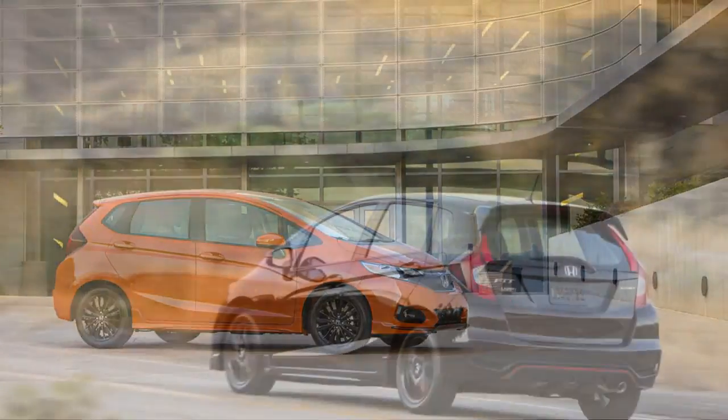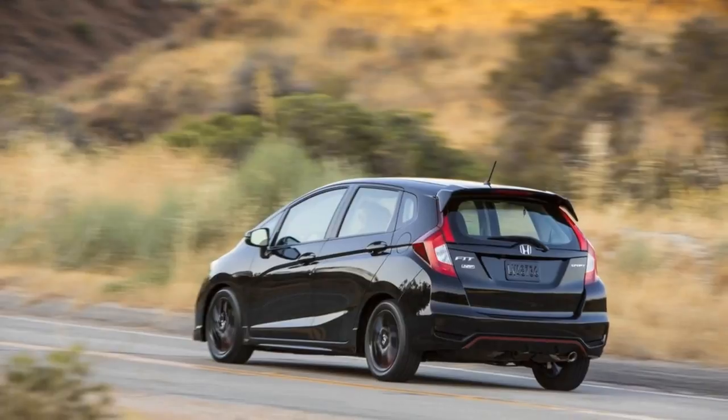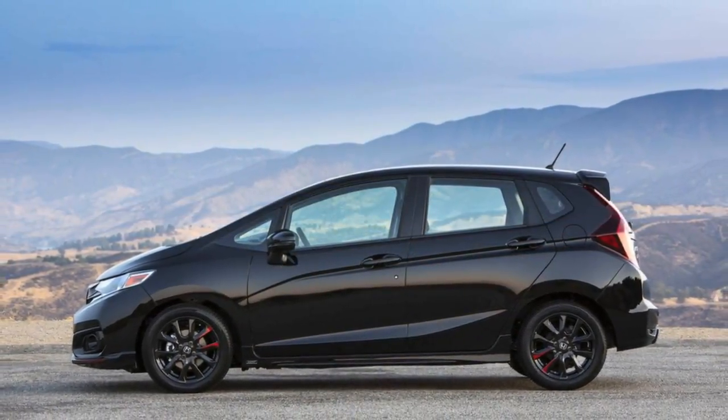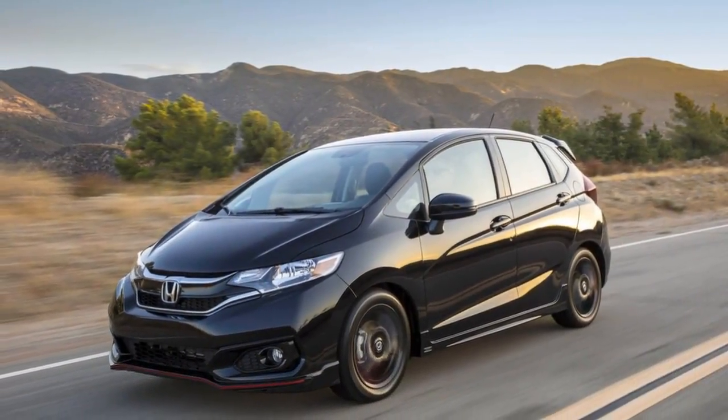Those enjoyable dynamics, along with its innovative rear seat design, giving the Honda class-leading cargo versatility, have made the Honda Fit relatively popular. The car consistently owns 50% of retail hatchback sales in its class.